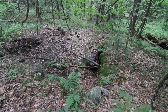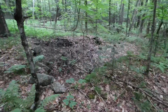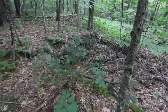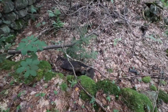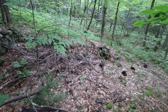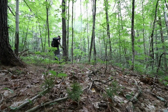A bit of a cellar hole. Looks like a barn to me, which is odd because we are probably a quarter mile away from where the proper house sat. By the look of the junk in there, looks like cabin stuff. Huh. Well, this is interesting out here.